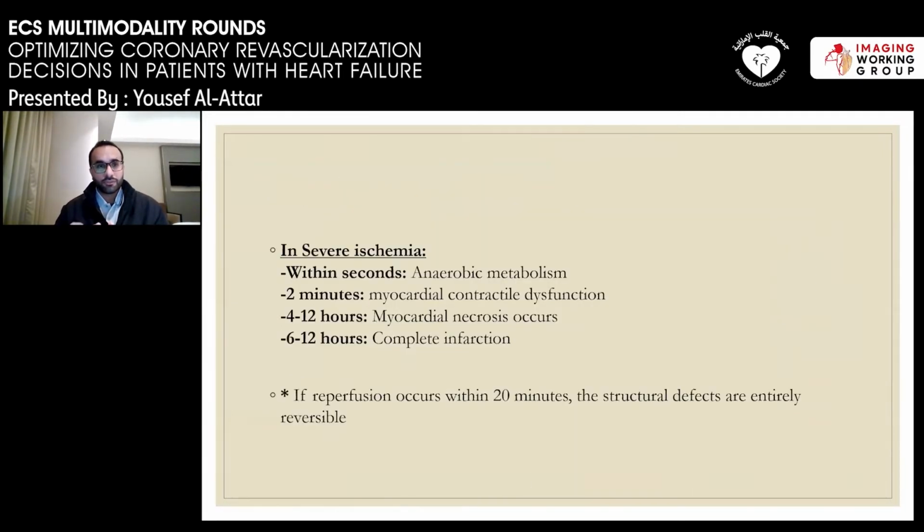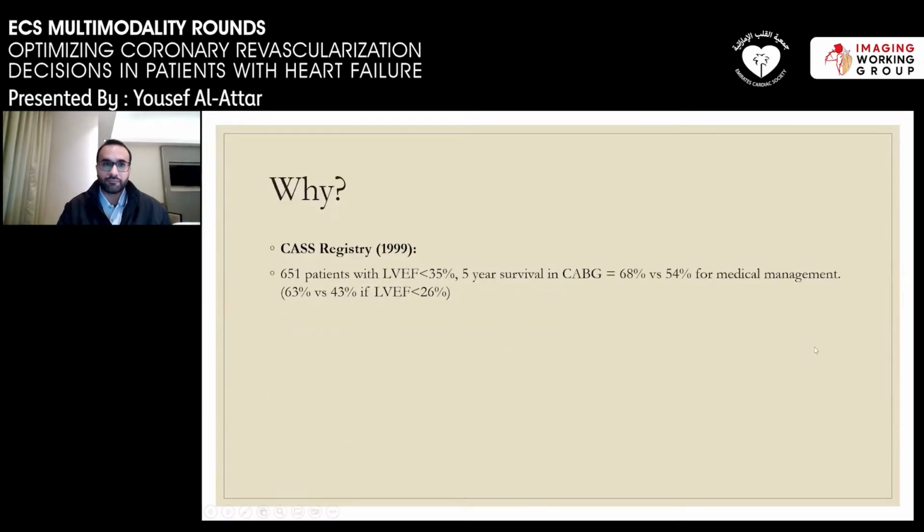What we need to know about ischemia is that in severe ischemia, the anaerobic metabolism starts within seconds. The contractile dysfunction happens as early as 2 minutes, and the necrosis can occur from 4 hours with a complete infarction that can happen any time from 6 hours. If reperfusion occurs within 20 minutes, the structural defects are usually entirely reversible.